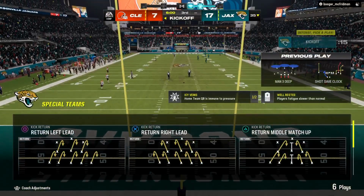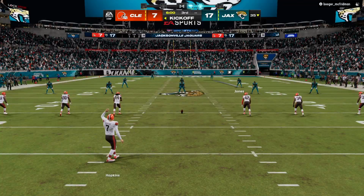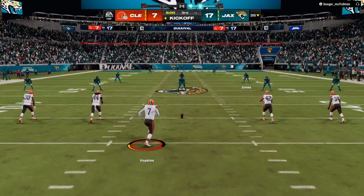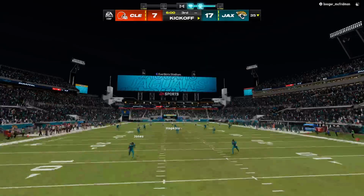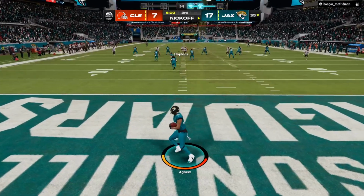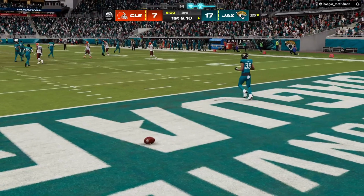Welcome you back live now inside the booth alongside Charles Davis. I'm Brandon Gordon, set and ready to rock for the third quarter. A 10-point game, 17-7 the score as we get back to it on EA Sports. And no return here for Agnew, so they'll bring it out, start the drive at the 25.